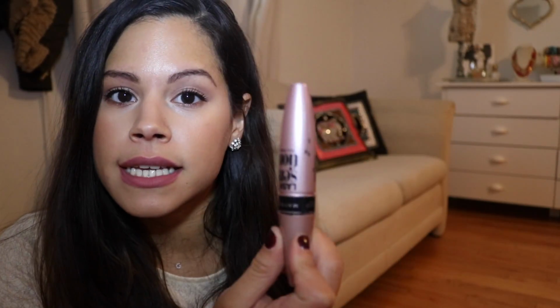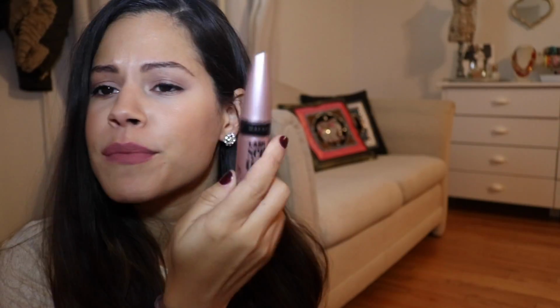So I basically use this. I do a couple of coats on each eye, and then I go over with this. So this gives me the volume that I want, but this gives me the blackness that I want. So I have both a volume and really black lashes, and I just love these. I've repurchased this. This is like my 5th or 6th tube of mascara.